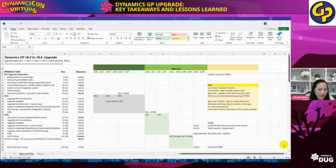Okay. All right. So the first thing that I test in my upgrade on Monday, even if there's no Concur or Avalara, is the check printing, very important. So do not say to the users, hey users, you're live on Monday. No, tell the users they can log in on Tuesday, so that you still have your whole Monday to work with that vendor. Okay. Always give yourself enough time to work on the third-party products. Okay. All right.